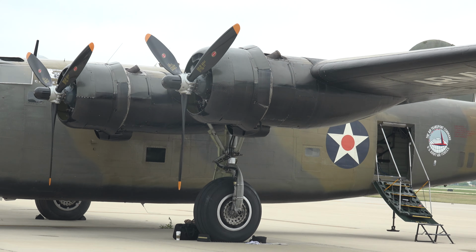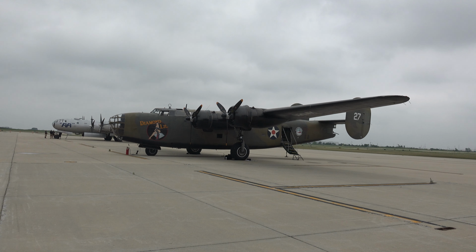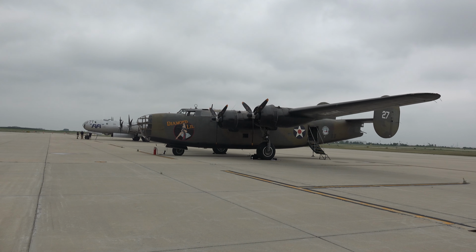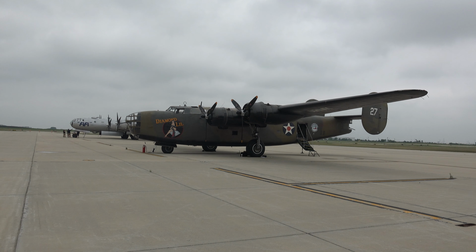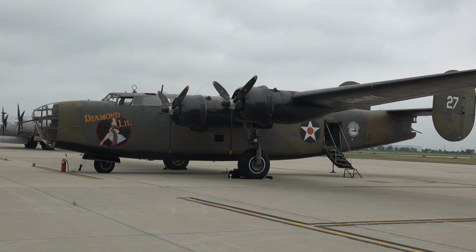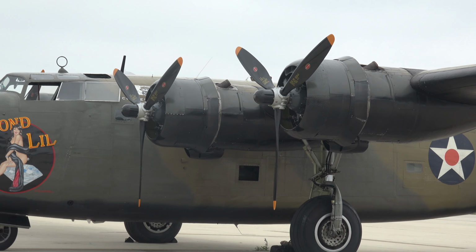The B-24 Liberator was famous for the 1943 Ploiești, Romania oil field bombings, low-level bombings. But it flew and served in every theater of World War II, from the Pacific through Europe, down in Africa. It was even used as a submarine hunter. Oh, was it really? Wow. Yes. And that landing gear is just huge. Yes, it is.